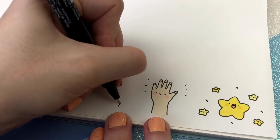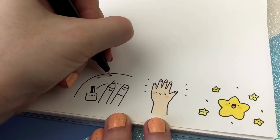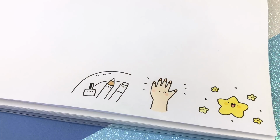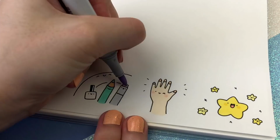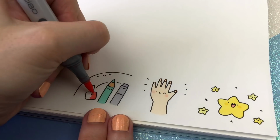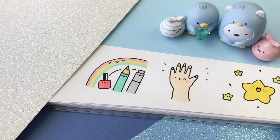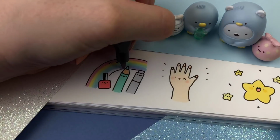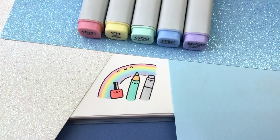Doodle number 3. I love collecting colors. Doesn't matter if it's markers or colored pencils or nail polish, I'm just kind of addicted to collecting all the colors of the rainbow. And it's always important for me that the markers or the nail polishes have a cute color name. So I wouldn't like to buy a nail polish if it's like number 25. It needs to have a cute color name. That's very important. Color names just make me happy.